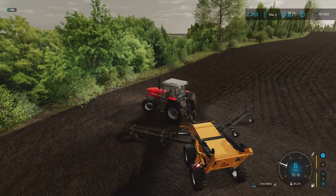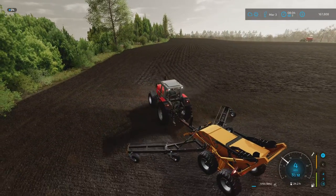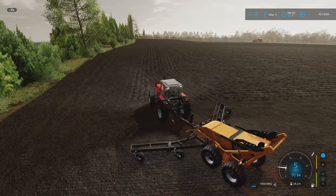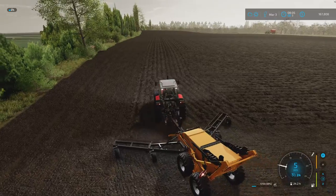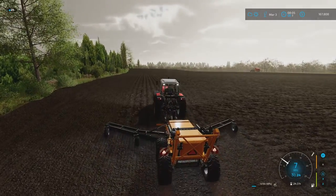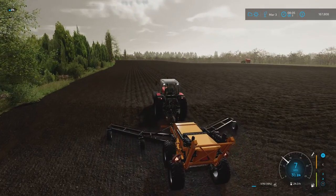See you in a bit. I'll get this done. Then we'll fertilise, then we'll get up, we'll seed. Oh, roller. I've got a roller either. Oh yes, I forgot the Güttler. I bought it, didn't I? I got it second hand. Nice, I forgot about that. Oh, don't need a roller.